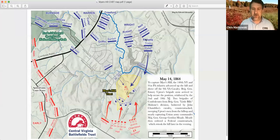Meade crosses the river and is absolutely irate that the Confederates counterattacked and drove his troops off the hill, and he almost got himself captured. So he orders a Union counterattack to retake the hill. That's where, if we go back to the map here, we start to see these additional elements from the 6th Corps come in to try to take that hill back.